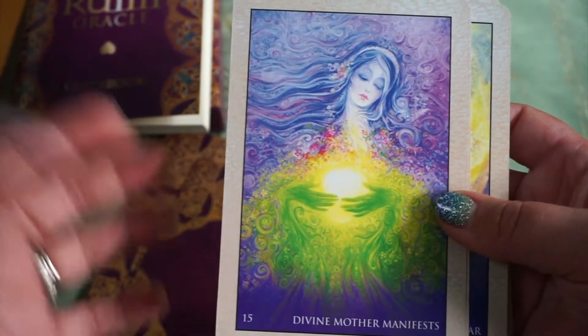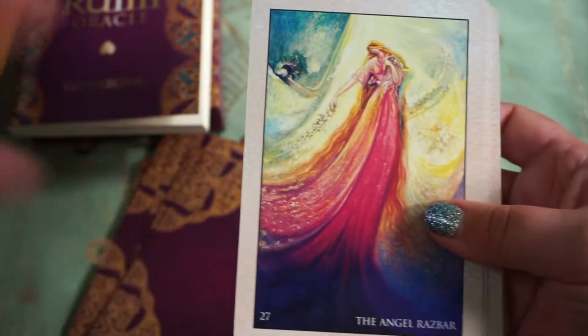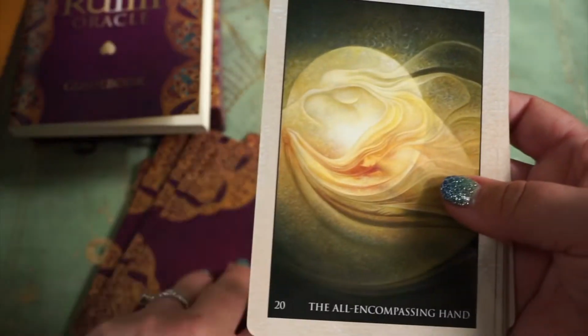And I think it is accessible to anyone, even if you don't have a path like me, you don't follow a specific path. I feel like spiritually, there's still a way to connect to his writing and the deck itself. I really, really love this one. I think it's so beautiful.